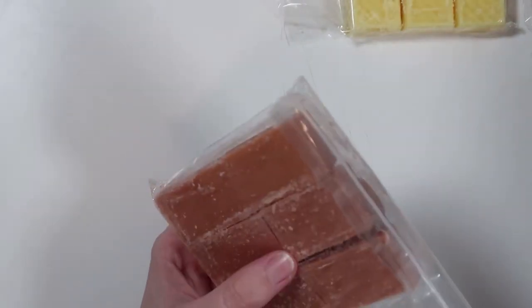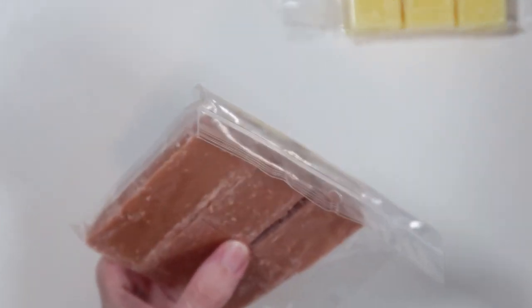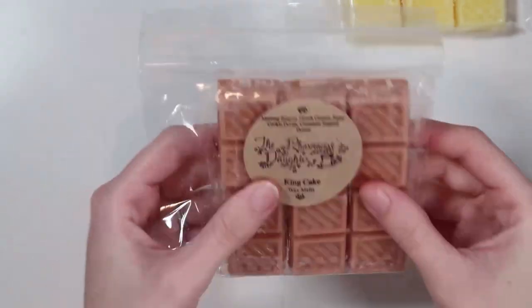Oh, most of these are broken. They weren't broken when I pulled them out, were they? I smelled these already. It's okay. Well, they're all broken like the spots I need them to be, so that's good.